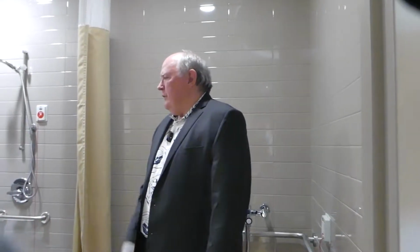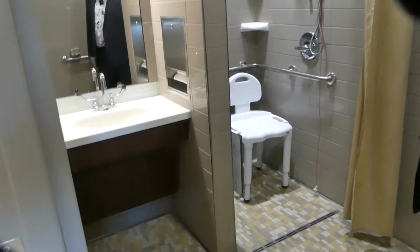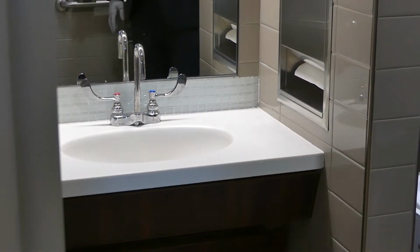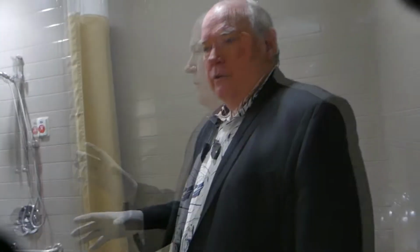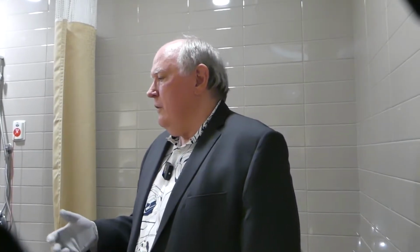Now we also have a sink here. The same thing applies to this sink as applied to the one we just looked at. The thing about this one though is that when the patient has used the restroom, just like our mothers taught us that you have to wash your hands after you've been to the bathroom. Well, these people who have these severe conditions like norovirus or C. diff, their hands are contaminated with those organisms. So they have to be doubly careful to wash their hands properly.